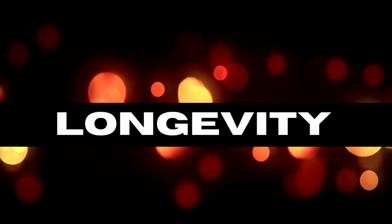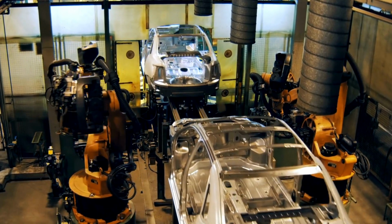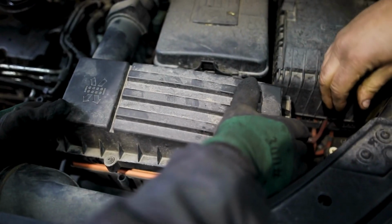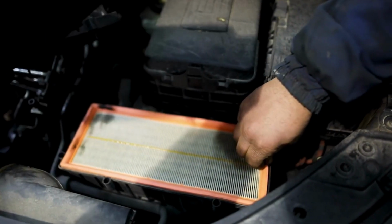What helps a Fusion go the distance? Quality materials and good engineering make these cars durable. The warranty also provides peace of mind. Regular oil changes, fluid flushes, air filter replacement, and tune-ups will optimize longevity.